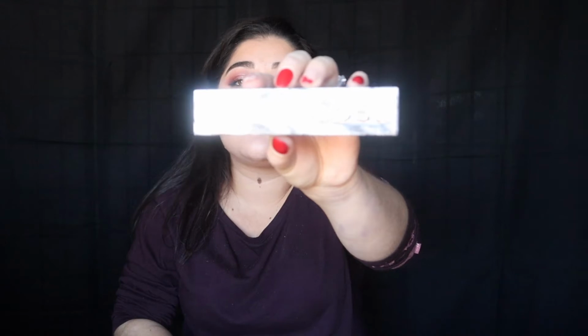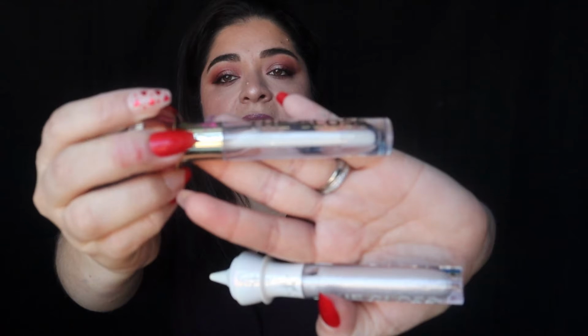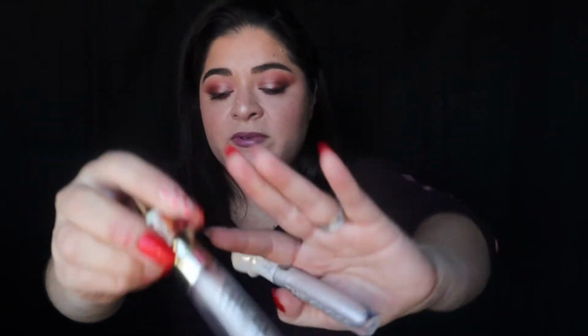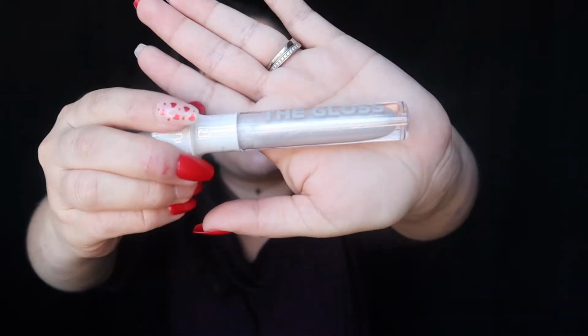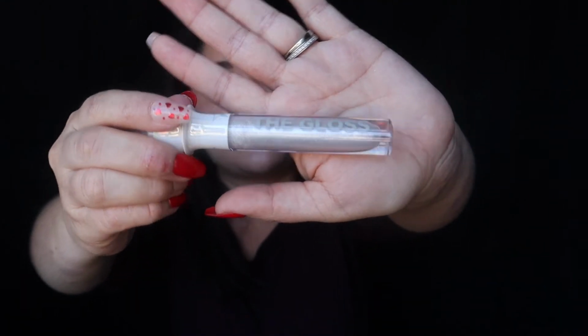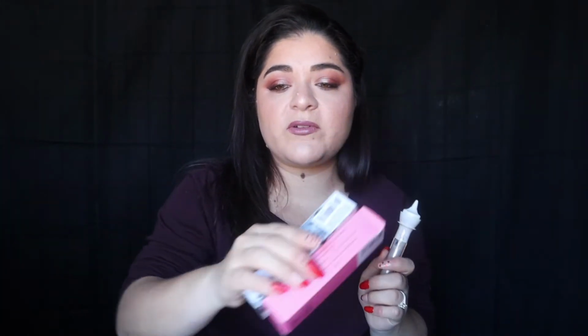The next one we have here is Heaven's Gate, which is another gloss. And I think I have this one as well. Okay, guys, so those were definitely repeated shades. Here is the clear one. I have this one already in my collection. And then here is Heaven's Gate. I remember getting these in previous boxes. So these are definitely repeated shades, and I'm going to put these in a giveaway.